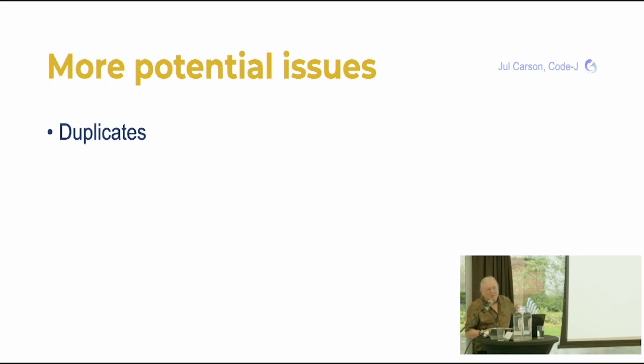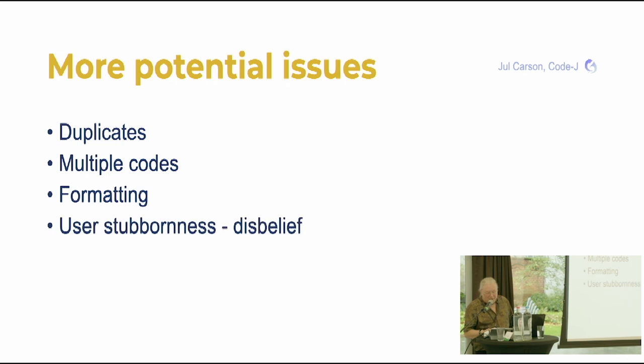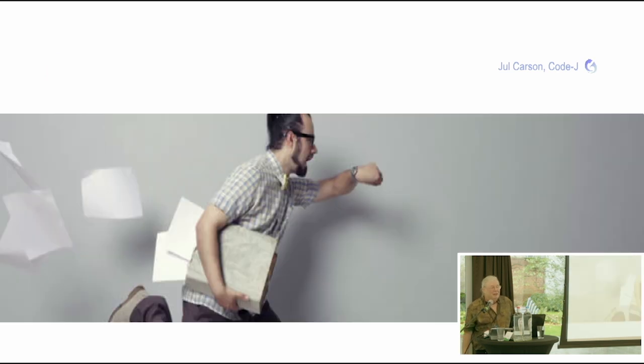Duplicates, sometimes customers reuse barcodes for some reason, known only to themselves. Multiple codes. Formatting, yeah, you need to think about how the date's formatted and make sure you've got that in the right order. User stubbornness. Oh, I haven't scanned the wrong thing. I couldn't possibly have scanned the wrong thing. I'm a professional collator. Got to cope with it. And occasionally suppliers update the existing goods that you've got, so you have to have a way of dealing with that as well. So there are a lot of issues to deal with when you're thinking about introducing scanning.